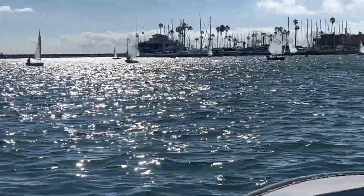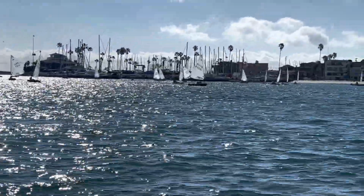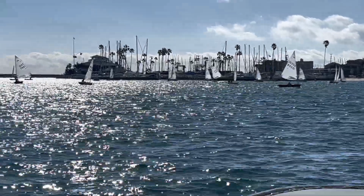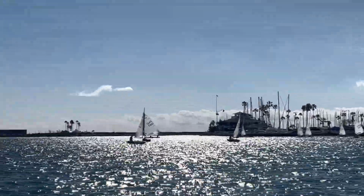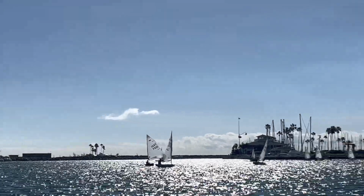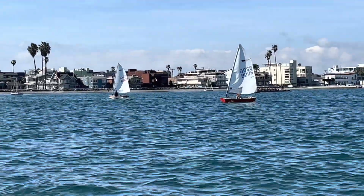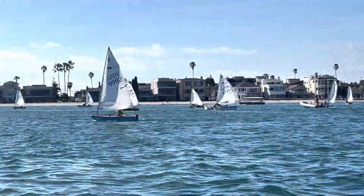The wind will die off here in a little. The current is going from our right to left, so the current is sweeping them upwind today. That will make it much nicer. But look at what a beautiful day. Sunday, Junior Invitational, going into races 6 through 9 today. 6, 7, 8, 9, probably 4 races.